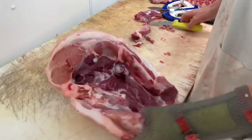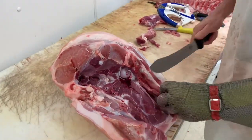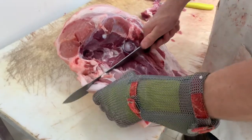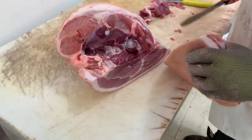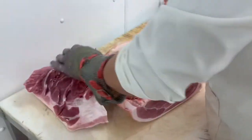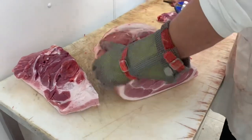And then we'll get onto the chump, where we leave the chump on. So this is where I take the chump off, we like the pork leg steak. So we cut the chump off and then we'll skin that off and we'll get about 4 steaks out of that and the rest will just go into mince and sausage.